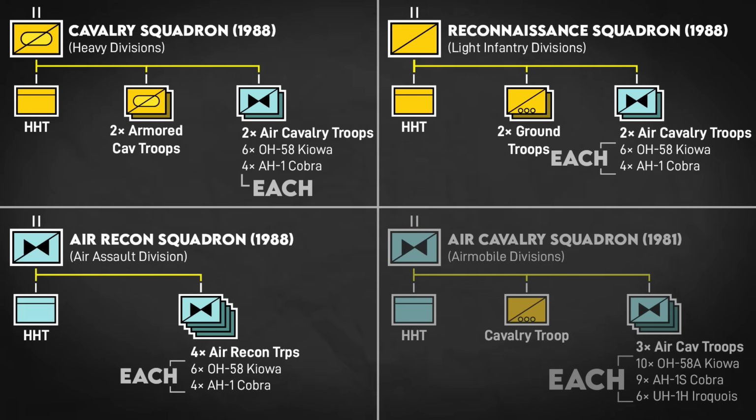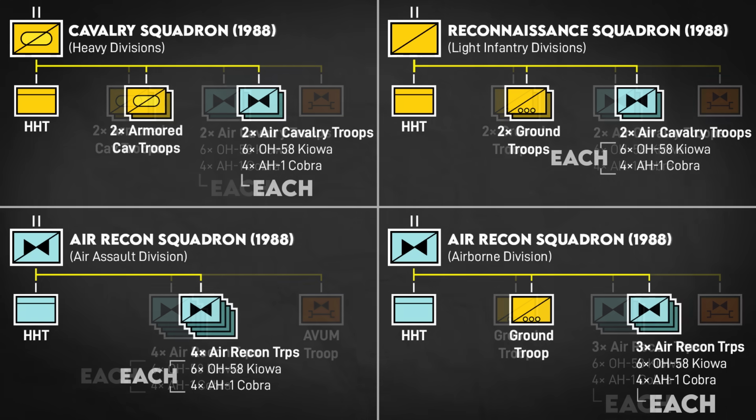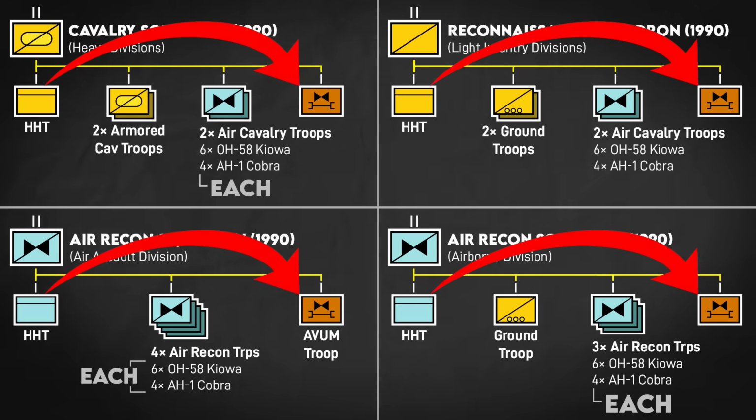The Air Assault Division would have 4 air cav troops plus about a company's worth of UH-60 Blackhawks in the headquarters troop, but no ground troops. And the Airborne Division would have 3 air cav troops and a motorized ground troop. In addition to these elements, Army aviation battalions and squadrons added an aviation unit maintenance company in 1989 or 1990. This was done by separating those assets from the headquarters companies and troops, so it was more of a shifting around than a whole addition.